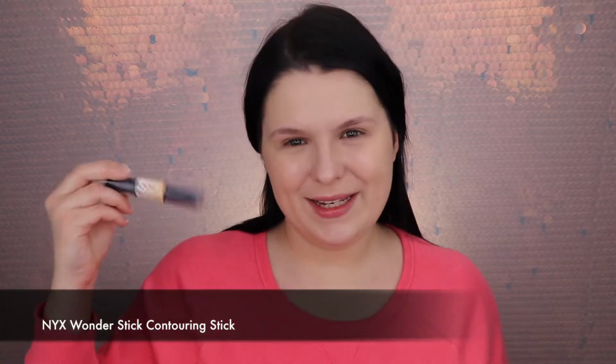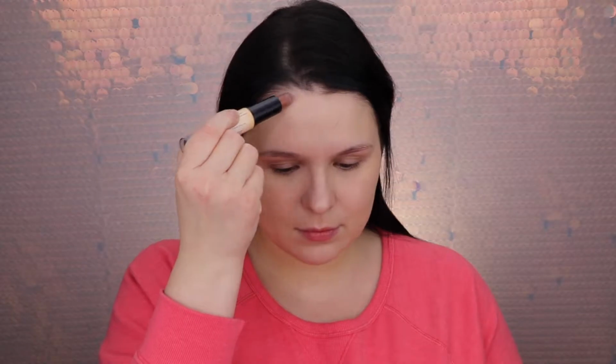Okay, here we are. We have a base and concealer. Now let's do a little contour. So as I said, just to emphasize the beauty, not to create a new one on top, I would go for my NYX Wonder Stick, and I will do it ever so slightly, just to make a little shadows here and there.